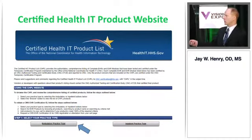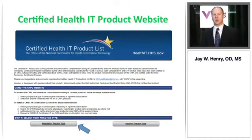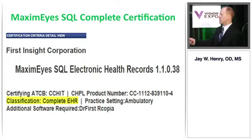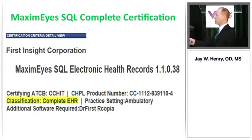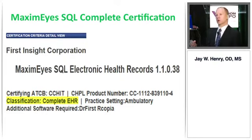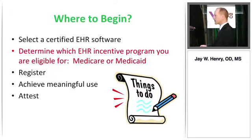When you go here, you click on the ambulatory practice type, and then you can search for the actual EHR that you're using. And here's First Insights, MaximEyes SQL. It gives you the version number, and it tells you that it's completely certified. So that's how you know if the EHR you're using is actually certified or not.